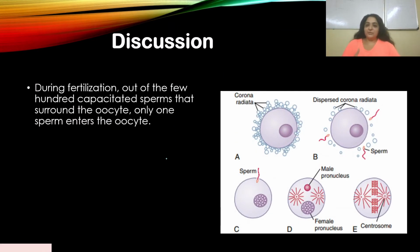Now, during fertilization, many sperms enter the female genital tract, but very few sperms actually reach the ovum. When they are in the female genital tract, there is capacitation of sperms, which makes them capable of penetrating the ova. Out of the few hundred capacitated sperms that surround the oocyte, only one sperm enters the oocyte. So there are many sperms surrounding it, but only one manages to enter.